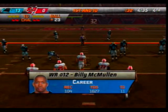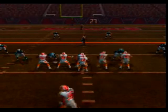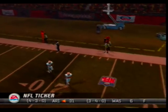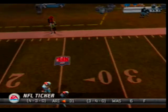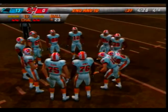Hey, watch the boot. Here we go. Pass play here on first down. Gets the pass off. Gets his hand on it. When it's raining like this, you have to make sure you get the ball secure. Looked like he might have taken his eye off the ball at the last second, and that had a lot to do with him losing it.